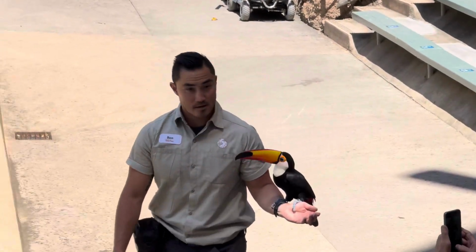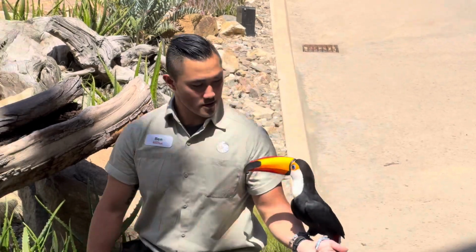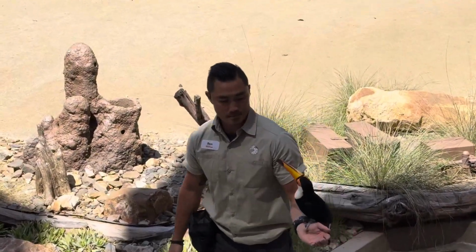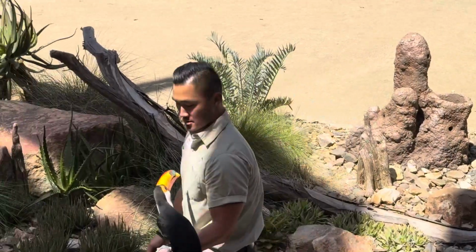Now, Toco toucans again have a giant beak on the front of their face. She's not a gourmet. She's not going to turn up that beak at anything. If it fits down her gullet, she's going to take a taste. However, that big beak of hers also helps her to thermoregulate, or control her body temperature.